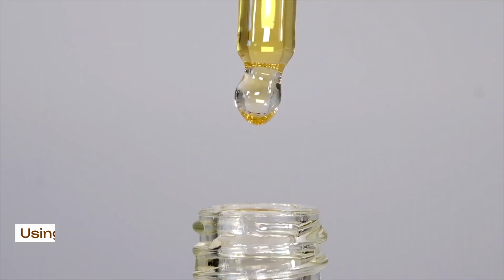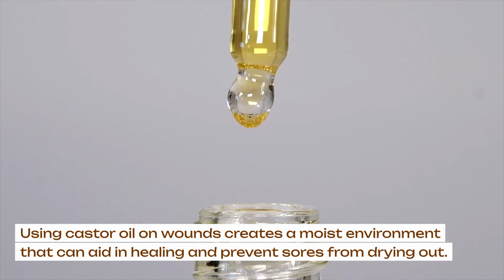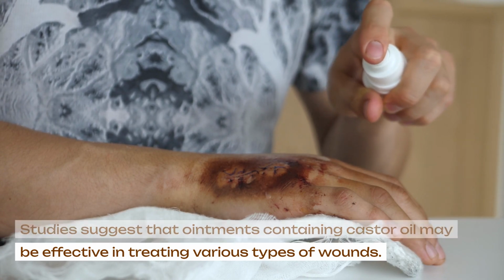Promote wound healing. Using castor oil on wounds creates a moist environment that can aid in healing and prevent sores from drying out. Studies suggest that ointments containing castor oil may be effective in treating various types of wounds.